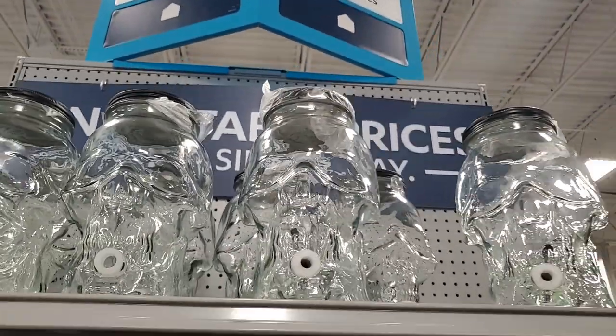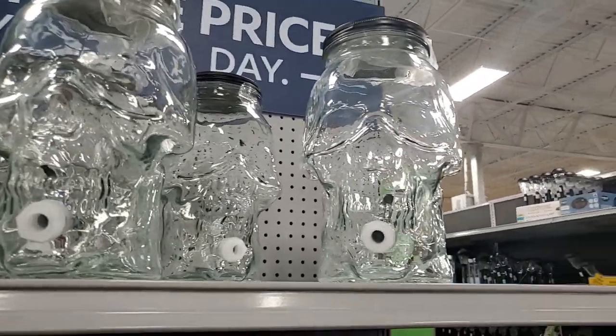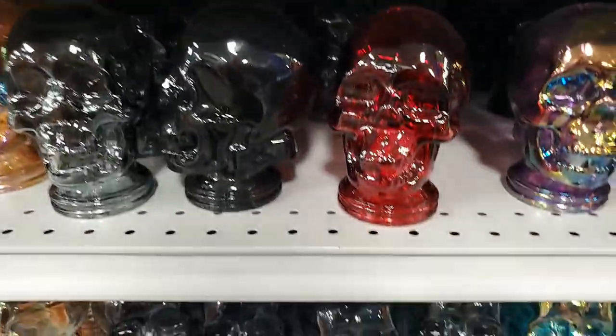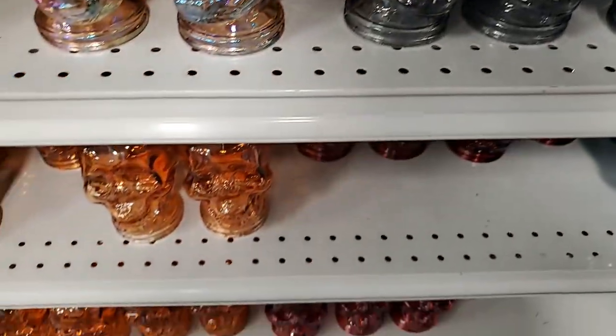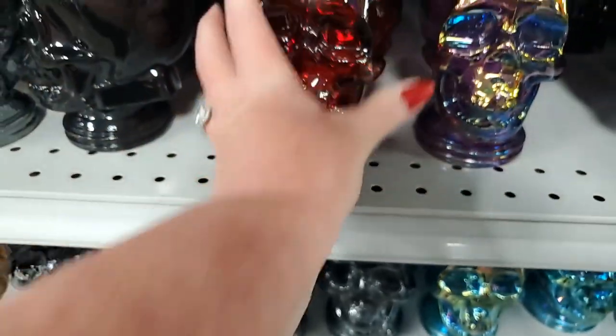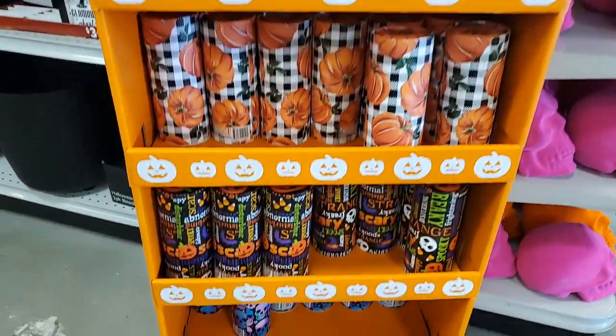This cool drink dispenser is $19.99. Kind of hard to see. I was trying to show it to you, but it just kind of loses its shape in all the light. They have these iridescent skulls. Cool. Multitude of colors. These are $2.99. Not bad. They have Halloween facial tissue. How cute is that? $2.99. Isn't that adorable?